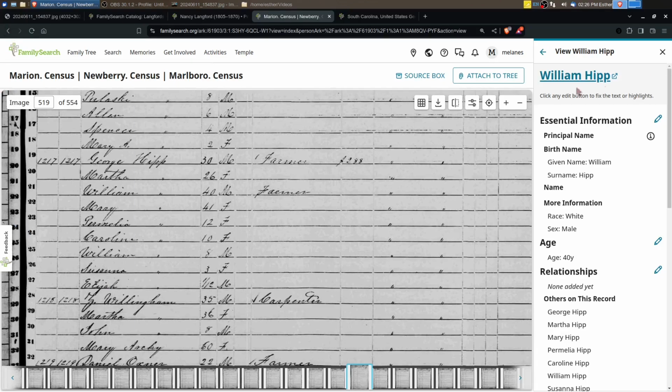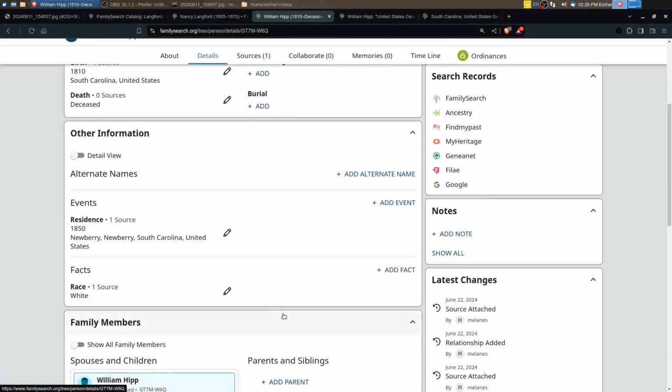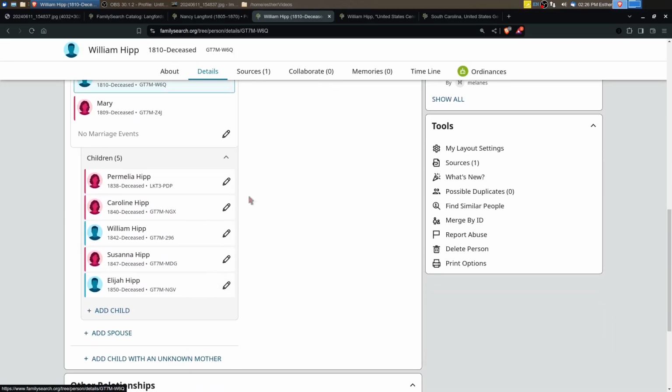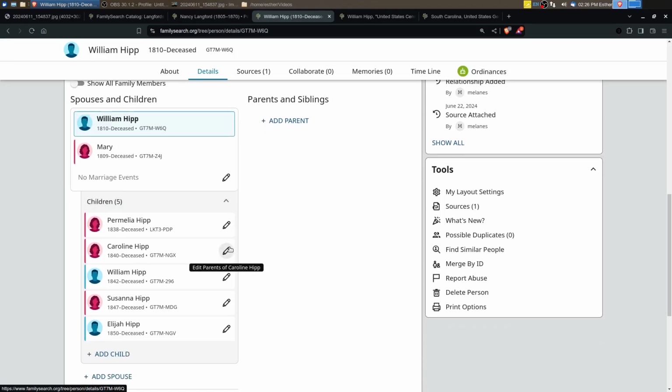Going back to William. I actually added William and Mary and their children to FamilySearch because they weren't in there. And there's only the one source right now. I've tried searching for some other records. I've tried looking to see if William possibly served in the Civil War. There are some William Hipps. They don't quite match this guy. And so he's a bit of a mystery at this point. And I don't feel comfortable yet, without some other kind of correlation, tying this William Hipp to Nancy Langford.